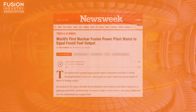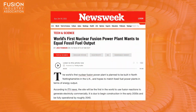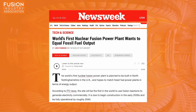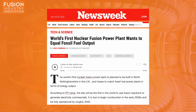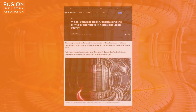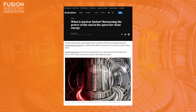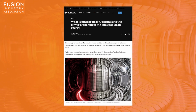Also, the UK government's Spherical Tokamak for Energy Production, STEP, was back in the news this week, with an article discussing the desire to reach net energy production in the range of 100 megawatts, roughly enough to power 100,000 homes, in the 2040s. And finally, CBS has an introductory article about nuclear fusion, including some awesome videos showing progress at the International Thermonuclear Experimental Reactor currently under construction in France.